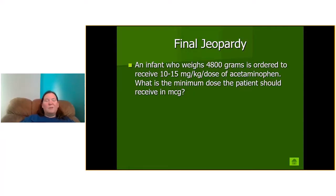So let's see if you know your conversions and your weight-based dosing. An infant who weighs 4,800 grams is ordered to receive 10 to 15 milligrams per kilogram per dose of acetaminophen. What is the minimum dose the patient should receive in micrograms? I'm going to give y'all a couple minutes so you can work it out, and then I'll see what you got.